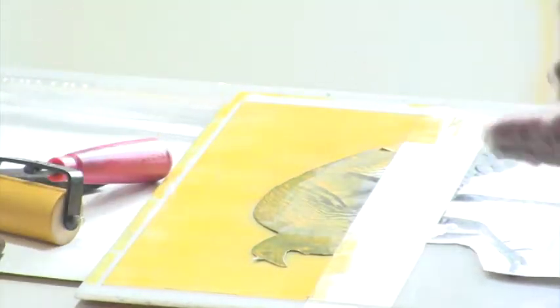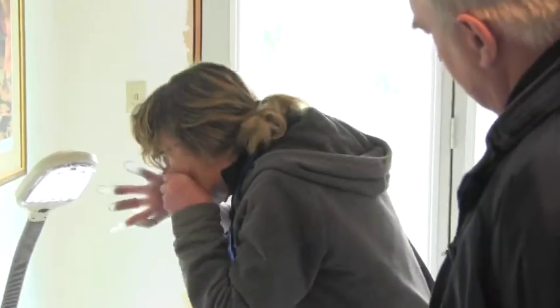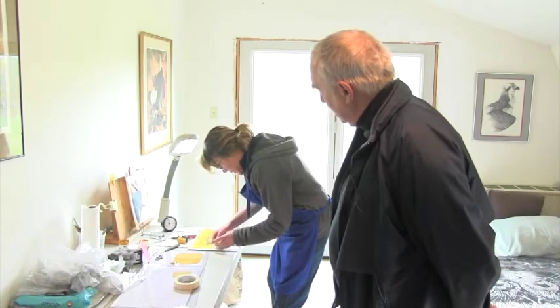Okay. Now I have been soaking paper. So what I'm going to do is get the paper out. And what would you like for me to do? Nothing. I will get out of your way. What we're going to do is peel this off.